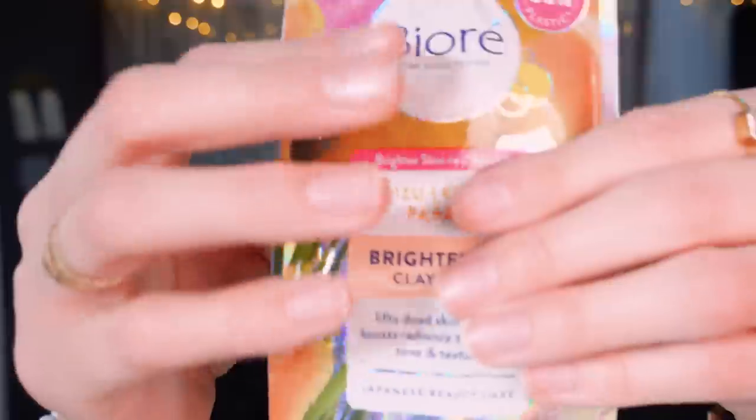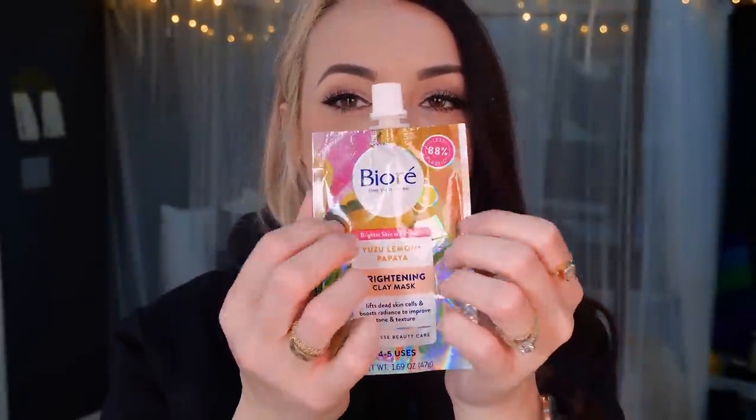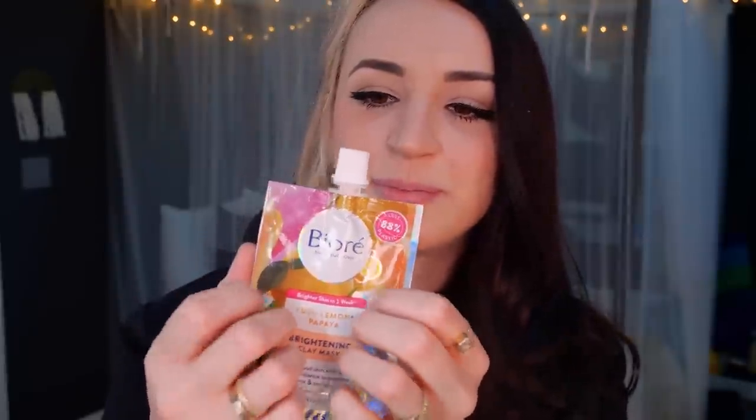You can keep this one. It's fun. I like that it comes in a little baggy tube thing. 88% less plastic. And it's really easy to store. Last one I have.